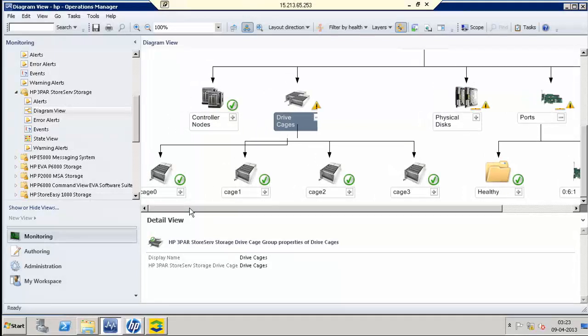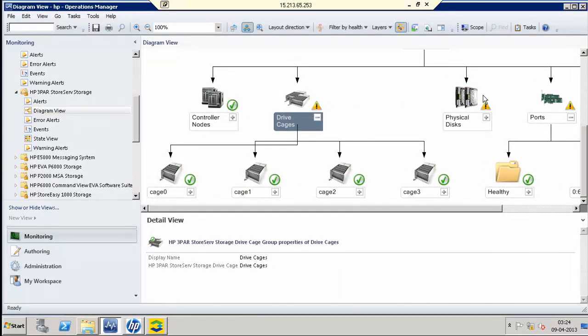Yeah. So I'll show you more on this, how to configure the details of this, how to discover the storage and how to get alerts on them when you come to the booth over here. And this is what I had to show today.